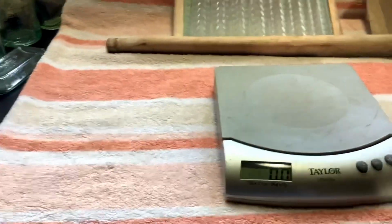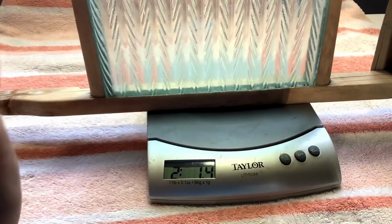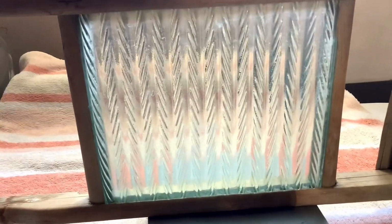So if you had a town of like 20,000 people in it, that would mean that everybody would have been throwing away their washboards around the end of World War II. And that makes a lot of glass from this one artifact.